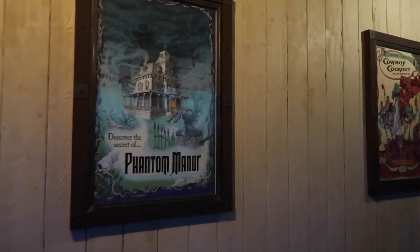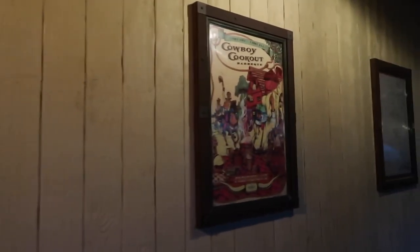And what I love about that corridor is that it has posters of all different rides. And they're like vintage looking posters. And we always say we really want one for our house. That line of posters looks like how I'd want our hallway to look. Yeah, that would be really cool.